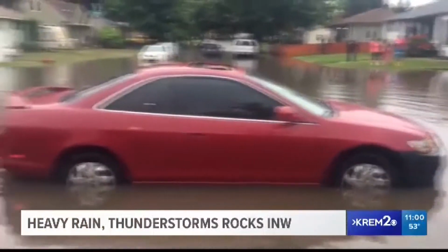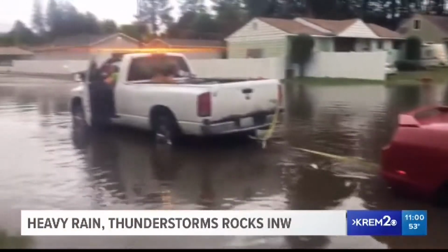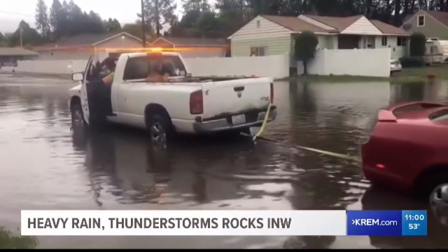Well, there was a lot of this happening around Spokane tonight. Drivers stalled in high water had to be towed to higher ground.